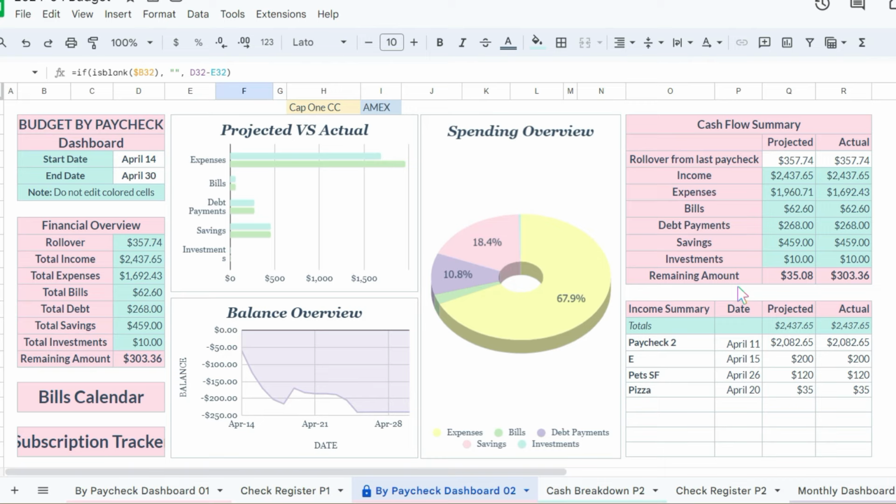I do work full time. My husband also works full time, and we're just basically saving and budgeting to try to get to retire a little bit faster. And that's what we're working towards. So we're trying to get this debt paid off because we do have some goals coming up that we want to fulfill, and this is going to help us get there. So yeah, that's basically how we do things.